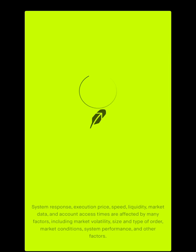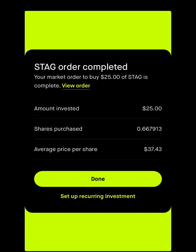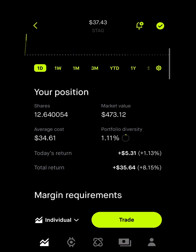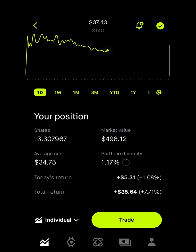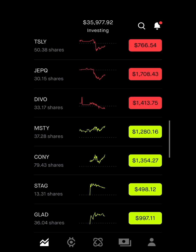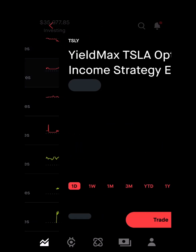So we're just going to throw another $25 at it, buy ourselves 0.66 shares, and slowly build the position up. Yes, we are averaging up, but for this one, just a long-term hold. Just going to continue stacking here and there, little tidbits. Next one on the list is going to be TSLY.